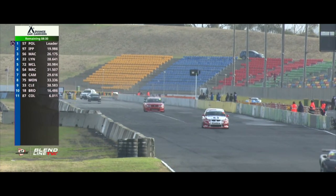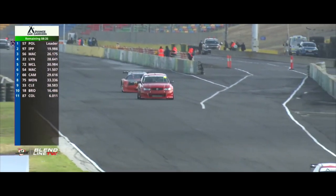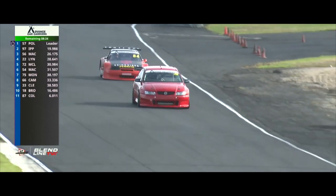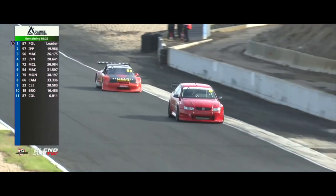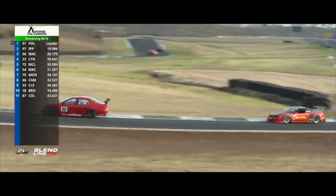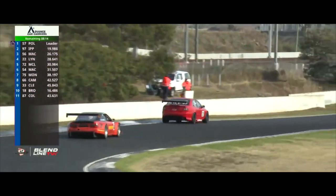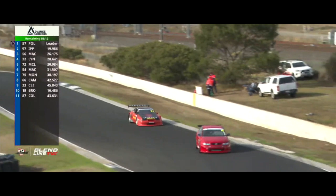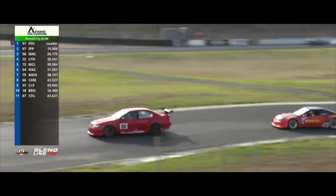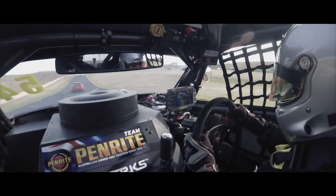Dean obviously with a mechanical concern, bringing the car back down into pit lane. A very, very rare scene indeed to see the number 66 retiring from a race. Here's Ben McLeod. Got a lot of work to do at the moment. Cars continue up over Jane Hill, Ben McLeod and McClurkin. Over the hill, lights it up.